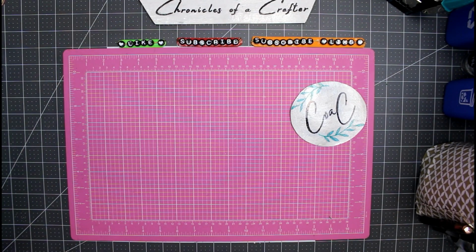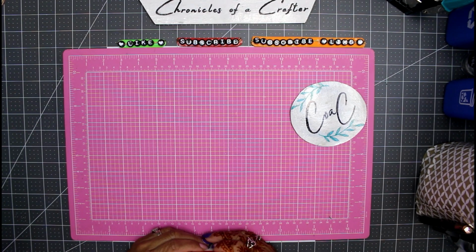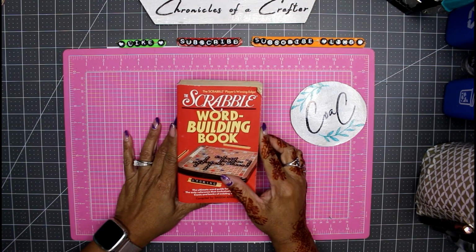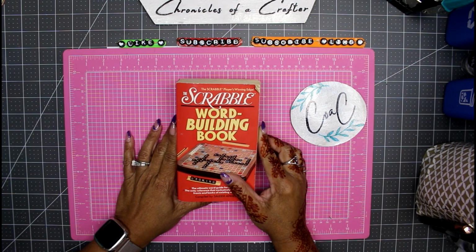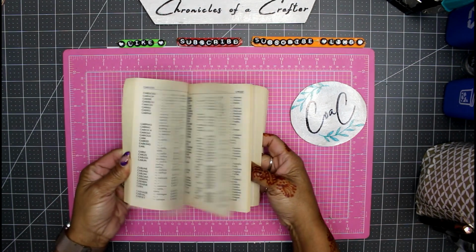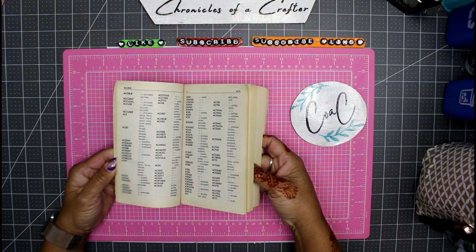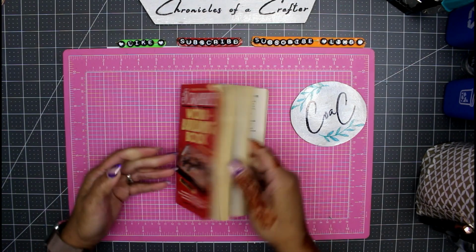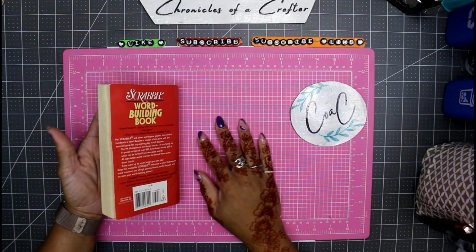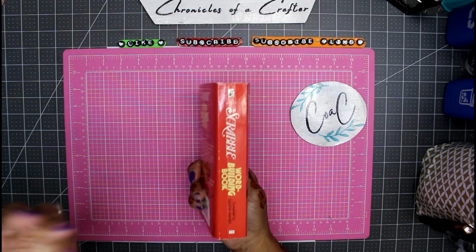Okay, so I also grabbed this book, which I think is so typical of Chronicles of a Crafter to find well after the challenge is over. The Scrabble word building book. Typical of me to find this after I've already done the index card Scrabble piece challenge, but here are tons of words that you can build with your Scrabble pieces. And I found this book at the thrift store.